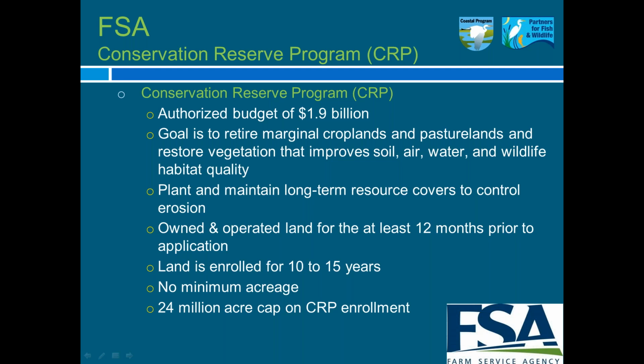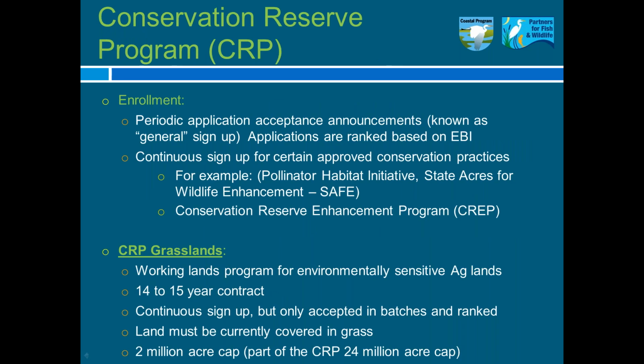To be eligible to enroll in the Conservation Reserve Program, you need to have owned and operated the land for at least 12 months prior to the application. Once you are enrolled, the land is enrolled for 10 to 15 years. There is no minimum acreage. The only acreage limitation found in the 2014 Farm Bill is the 24 million acre cap on CRP enrollment, and this was new with this latest Farm Bill. In previous Farm Bills, the cap was much higher. At one point, it was close to 38 million acres allowable for CRP, but through this Farm Bill, the cap has been stepped down and is now, as of this year, a 24 million acre cap.